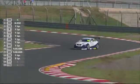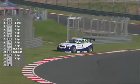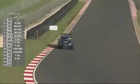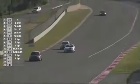There is Bonafide. He's still trying to nurse that car home. Swerving from side to side like that. Oh, no, he's pulled off. He's pulled off. He's realized that there's an issue. It's not going to be able to get round. I don't want to say anything, but there's a possibility of Michael van Rooyen still passing him on the sideline. If Michael van Rooyen can keep his car going, Van Rooyen could move up to second place in GTCs.